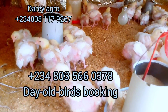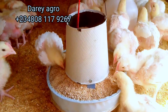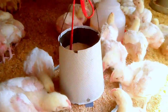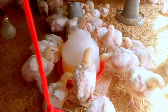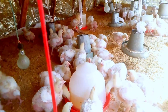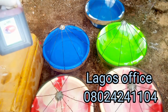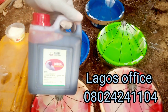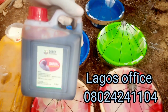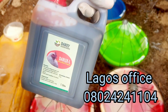It is a synthetic drug that we give as a preventive measure at least once in a week. It is in our medication table. When you buy Darox L and Darox P, you give it to your birds once in a week to prevent any ugly situation from happening. And if you have an outbreak of either Gumboro or Newcastle, giving them Darox L and Darox P will stop the death, will stop the sickness immediately. So it's a very strong and potent antibiotic that helps to curb the spread and the effect of viral infection in your farm.